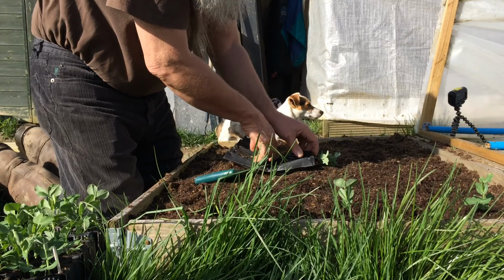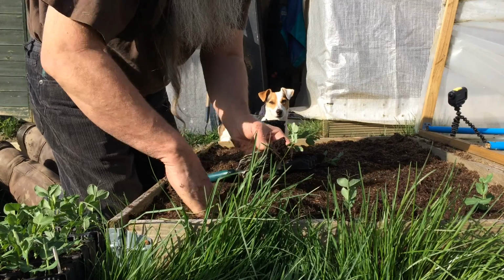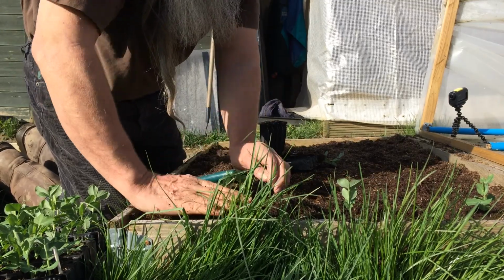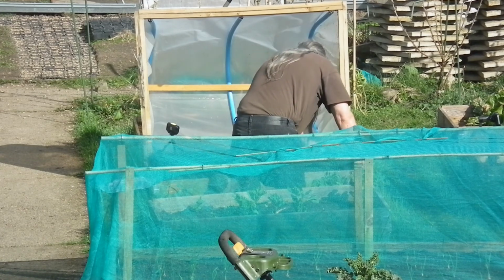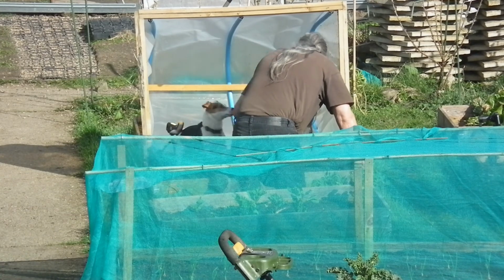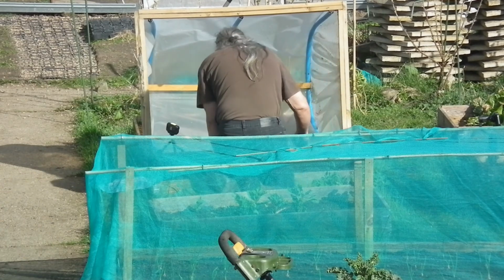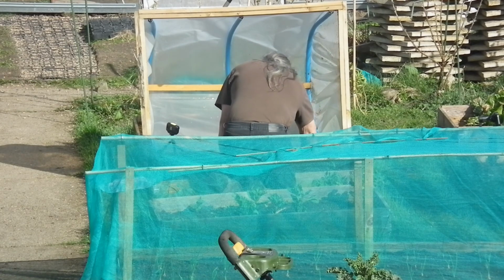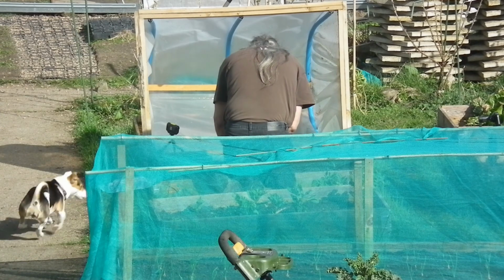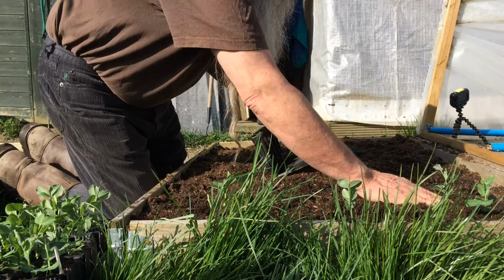Lovely day, nice to get sun on your back for a change. Go on off. She's off, she can hear neighbours. She can hear neighbours moving dustbins. And no doubt she can hear neighbours' dogs and all.